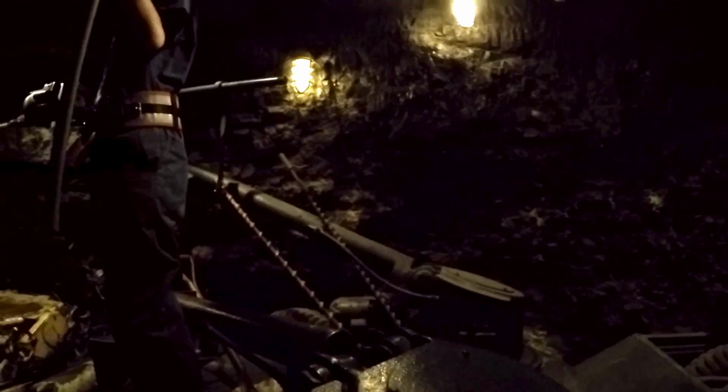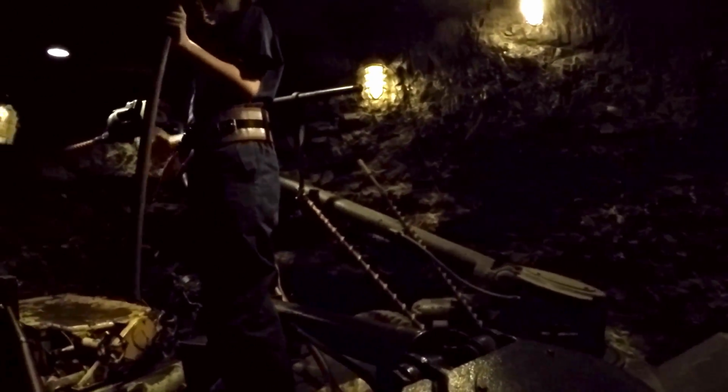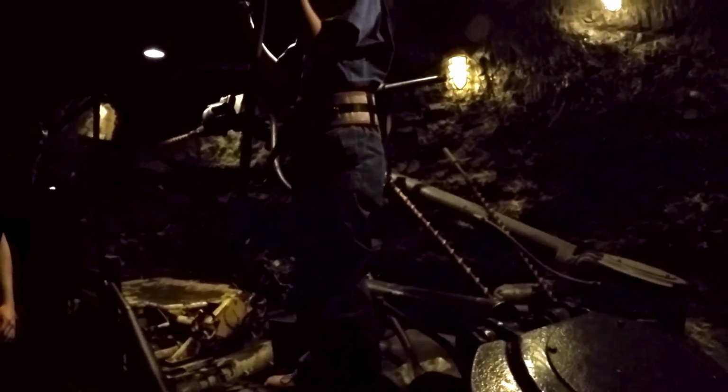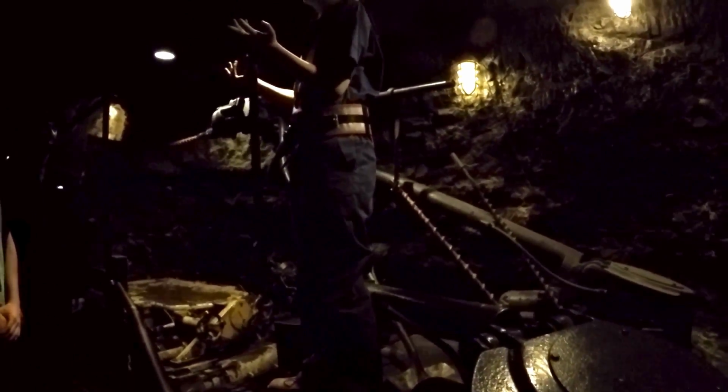Welcome to our 1930s room. Now, all these machines you see in here were invented in the 1930s to replace hand tools like this. Anyone know what this is called? Pickaxe. Pickaxe, yeah. So I'm going to pass the pickaxe along. If you can just hold it underneath the metal, it's safer for you. There you go. And how's that feel?